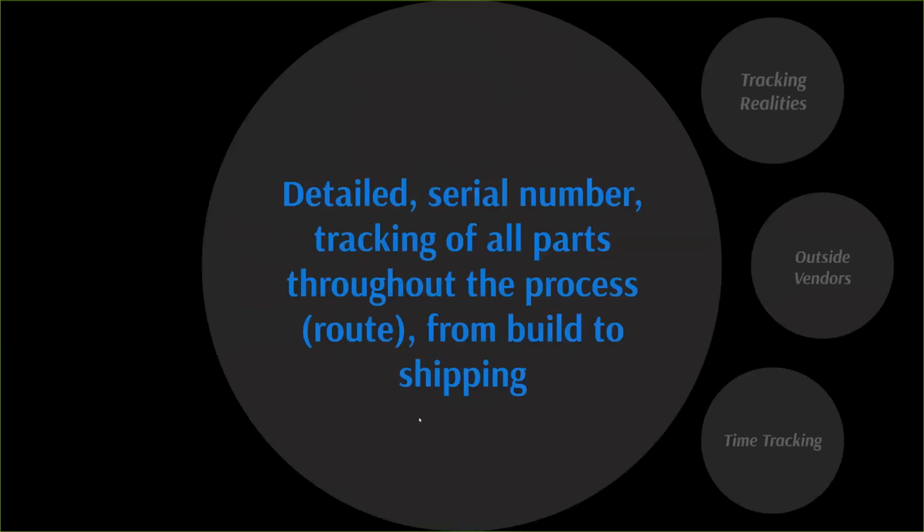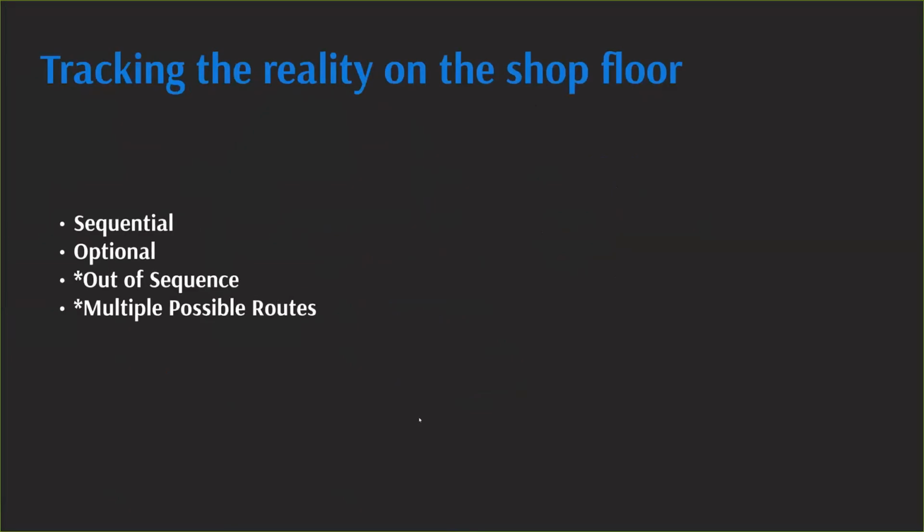Of course, we have all these serial numbers now, and we have got to track all these things in a detailed manner throughout the entire process from building to shipping. So here are the realities that we found on the shop floor for tracking. Now, the first couple are standard MES type of functionality, right? You've got a series of operational steps that parts flow through. They have to be done in sequence. It can't be done out of sequence. You can't do step 5 until step 4 is completed. That's how normal MES stuff works. Of course, you can throw in there, these are optional steps that may or may not happen. We may do them for some and not for others. That's sort of standard, still in the standard realm of MES type of functionality.